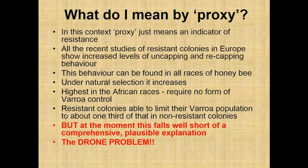And the common feature of all these resistant colonies is that they're able to limit their varroa population to about one third that of non-resistant colonies. And this appears to be a survivable level of the mite population. However, at the moment, uncapping and recapping falls well short of a comprehensive, plausible explanation. They can't really say what is going on with this, whether it kills mites, the daughter mites. It doesn't kill the adult mite. But by dehydration, it may well kill the nymphs. It may prevent the daughter mites getting properly mated by the male. At the moment, we don't know.